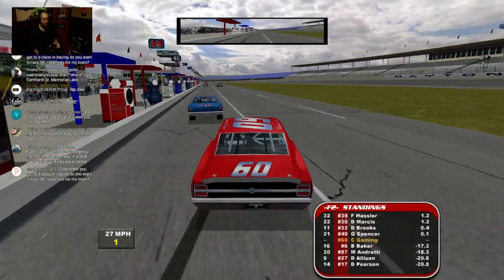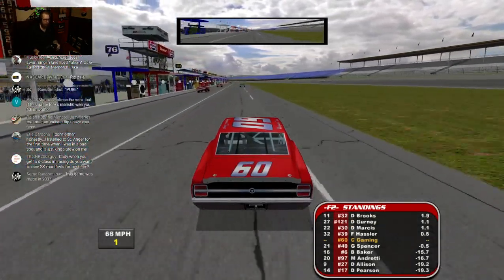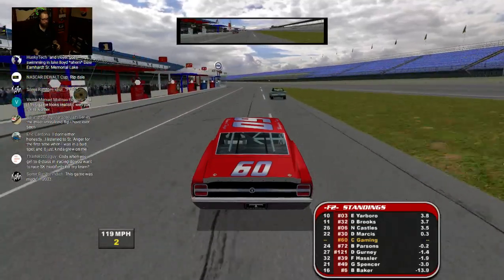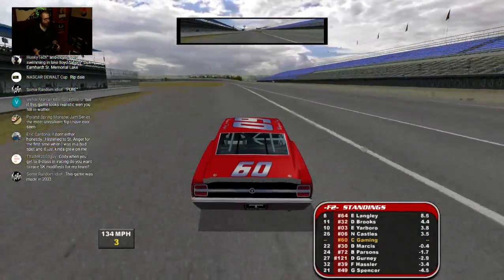Limit 70. Keep it under 4,500 in seconds. Watch that speed down. Keep it on 4,500 in seconds. Okay, you're clear of pit lane.